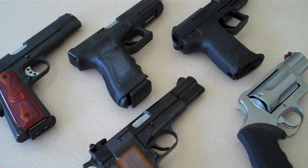The Browning, in my opinion, is priceless. It's obscene the price that I paid for it because it was so low. I mean, I got it from a buddy. Maybe I took advantage of him because he didn't really know what he had. But that's how it goes, huh? Taurus Judge, about $500, I believe.